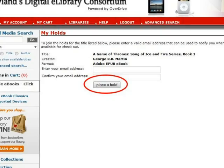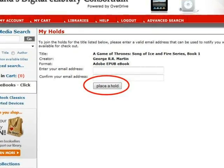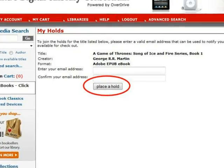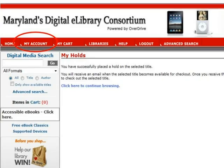Remember to use an email address for an account that you check often, preferably at least once per day. Next, click Place a Hold. Now you have successfully placed a hold on the chosen item.